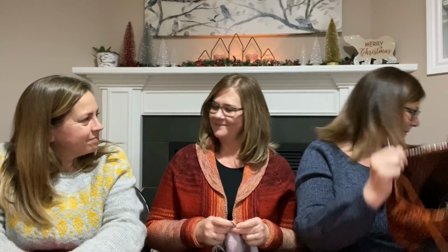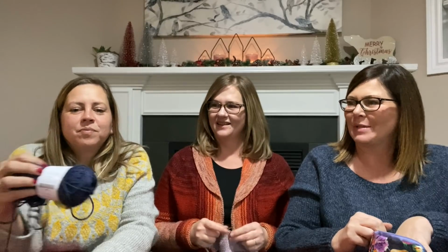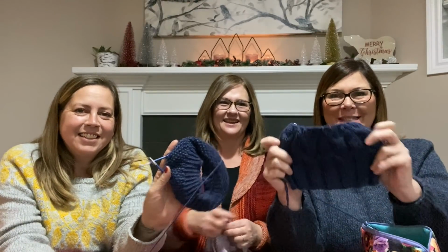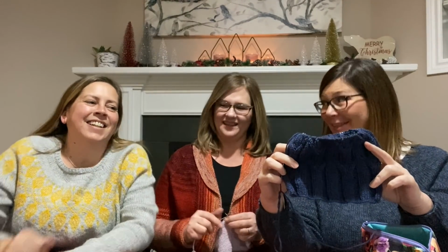Since this is funny, I should really show yours actually. Carrie pulled out her hat when she got here and started knitting on it, and I'm looking at it, going, "What yarn are you using?" And she's like, "Oh, I'm using Knit Picks Swish," and I'm like, "You're kidding! What color is that?" And she's like, "Oh, it's Delft Heather." And weirdly enough, I am also knitting a hat with the Knit Picks Swish in Delft Heather.